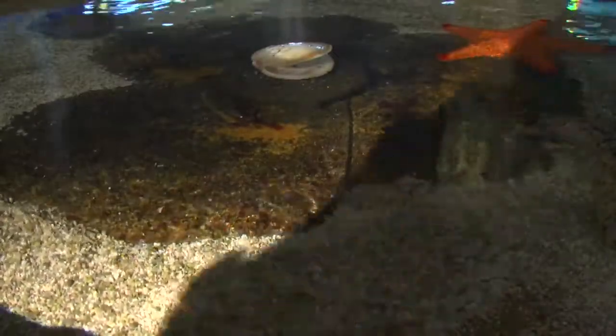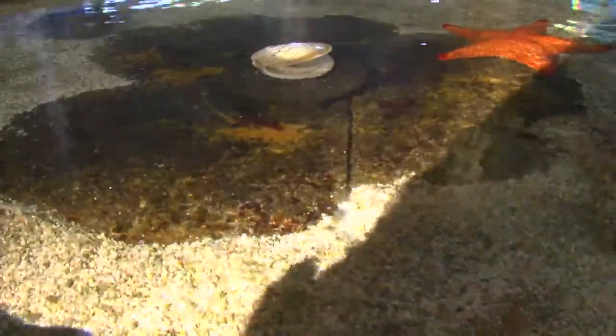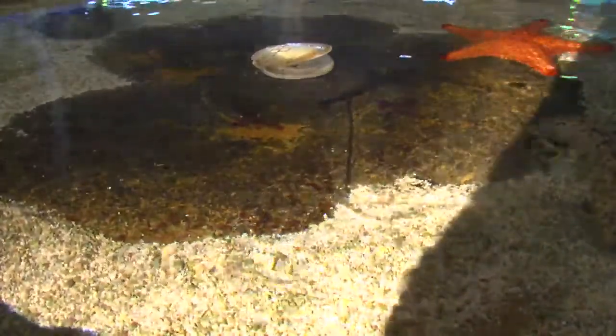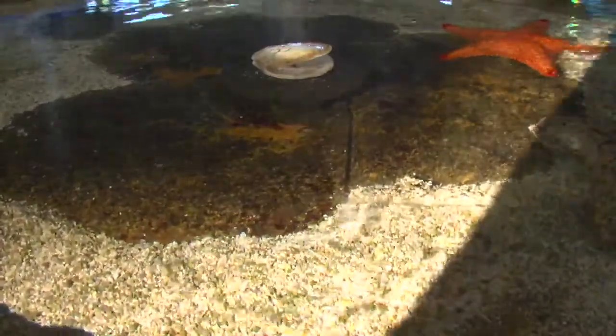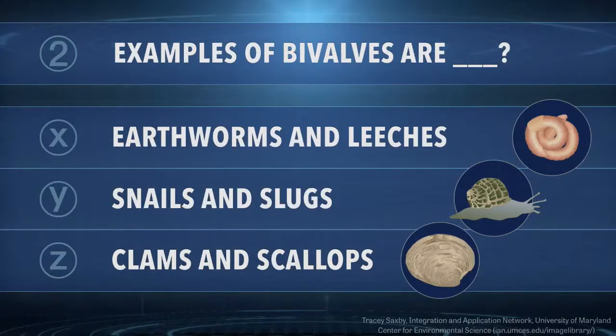So speaking of some benthic animals, can you shed some light on maybe one that you brought for us to see today? I did bring some clams, some bivalves with me today. Fantastic. So while Greer gets some of our animals queued up, we're going to put the next quiz question up on the screen. So we're going to learn a little bit more about bivalves. What is a bivalve? An earthworm or a leech, a snail or a slug, or Z, a clam or a scallop.